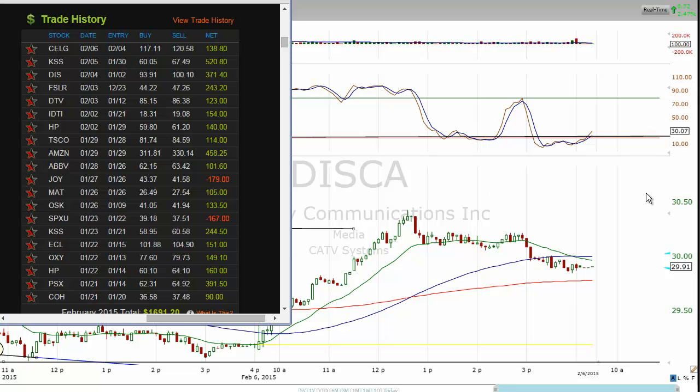All right, one thing I want you to look at is the stocks that we've been trading this first week. This actually goes back into the beginning of January too, but the first week here, the first probably 7 stocks. There's a certain thing that you're going to notice about these stocks. All of these are quality names: the Celgene, the Kohl's, the Disney, the First Solar, the DirecTV, IDTI, HP, Tractor Supply, Amazon. There's no penny stocks. There's no crap stocks out here. It's very important to kind of stay on that path. You know what? The more you go away from that path, the more you go into that path of gambling.